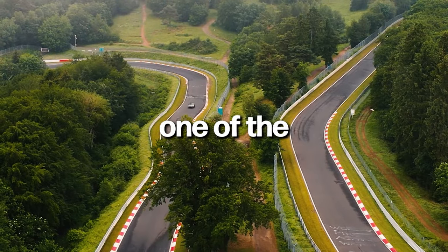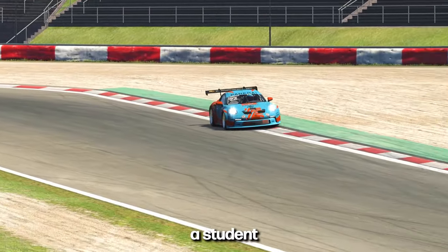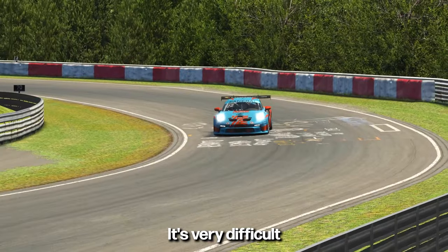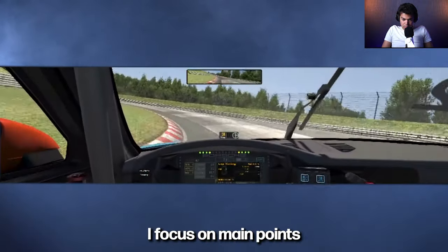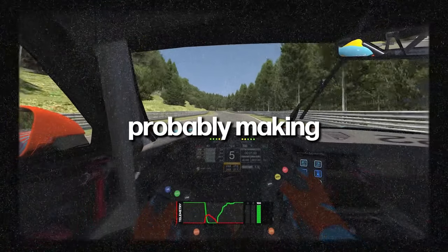The Green Hell is one of the most challenging road tracks on the planet. This is how I helped a student find over 3 seconds per lap in this huge 8-minute track. It's very difficult to study corner per corner, so when I'm working with students on this track, I focus on main points that could be applied to all of them. And you are probably making the same mistake he is, because these are the most common traps we fall onto when learning the Nurburgring Nordschleife.